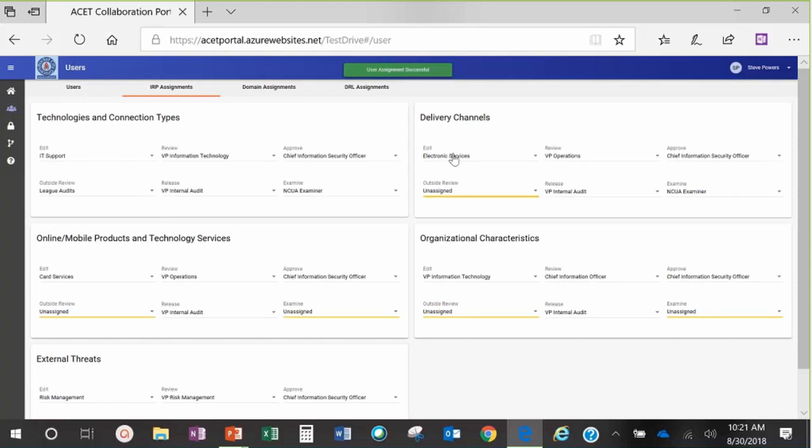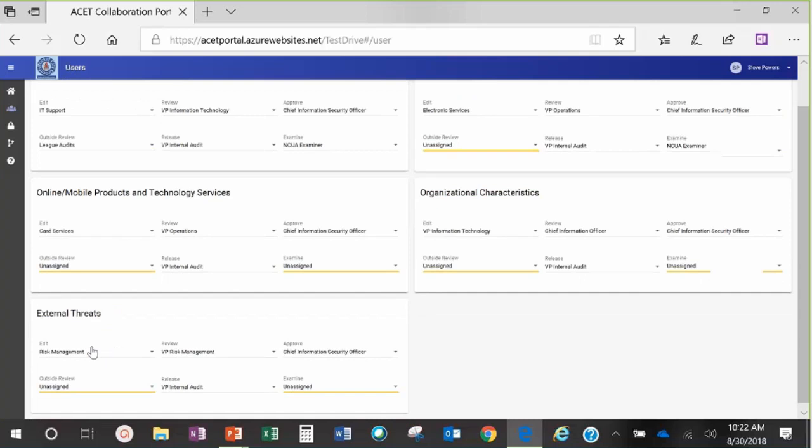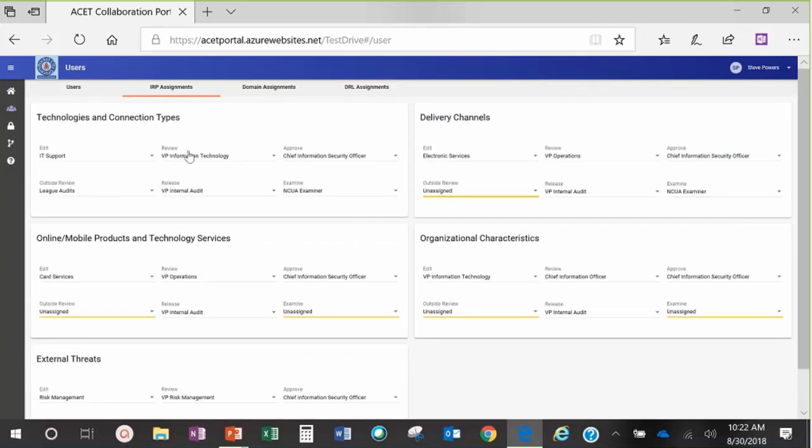You can see different areas, different people are responsible. Electronic services on delivery channels, VP of Information Technology for organizational characteristics, card services covering mobile products and technologies, risk management covering external threats. Like the editor can be different, all the roles can change. The reviewer can also be changed, the approver. If you have outside review, in this case we have a league audit department assisting, who's responsible for release and who the NCUA examiner is. All of that can be assigned, again, at the subsection level.